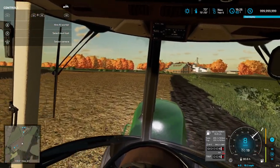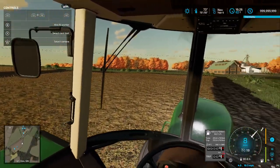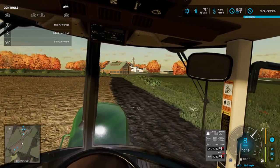I'm going to get this little bit worked up here. I may try to hit that pasture before the night's over with, and then we'll see what tomorrow brings.